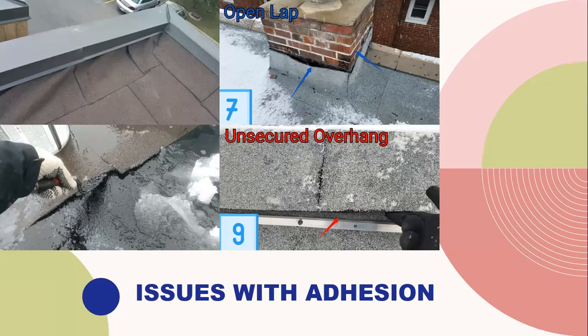So what we have over here in this photo is the stripping membrane that's underneath the metal cap flashing has become completely loose at the side. There's ridging and wrinkling throughout the membrane. This seam here is also lifting, not adhered properly. So plenty of areas for water to get in. This one here, again, just issues with the adhesion in the lap open, allowing water to get in.